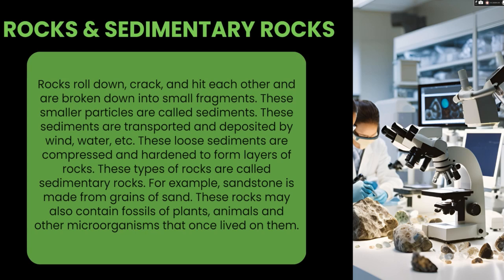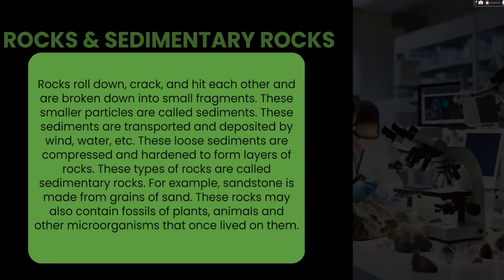These loose sediments are compressed and hardened to form layers of rocks. These types of rocks are called sedimentary rocks. For example, sandstone is made up of grains of sand. These rocks may also contain fossils of plants, animals, and other microorganisms that once lived on them.